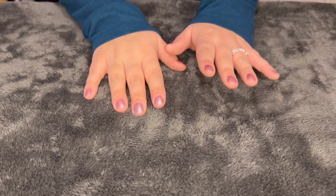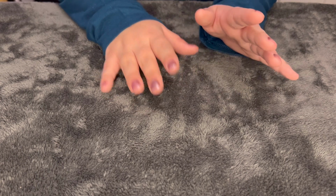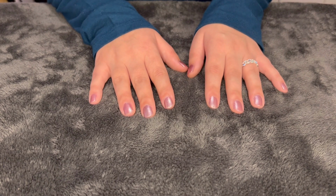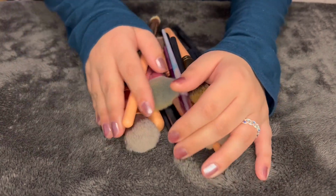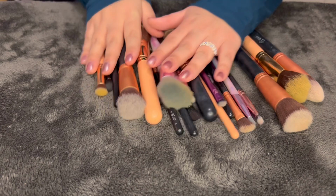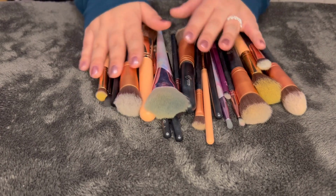So that is all my brushes. It'll probably be a shorter video. I do apologize, but I have quite a bit more videos coming up. So yes, let me go ahead and show you what I decluttered. These might not all be in frame, but I do apologize now. But this is all the brushes I'm decluttering. I feel pretty good about myself, to be honest.